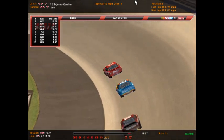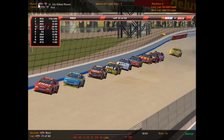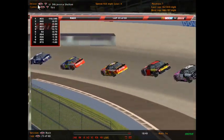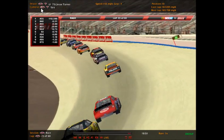Meantime, new second place runner here, Charles Sanford takes second position away from Quentin Moore. Potey's up to fourth. Fifth is Young. Sixth is Matthews. Shelton's still 7th. 8th is Cat Batson. Joshua Osborne 9th. And 10th right now is Jesse Turner.